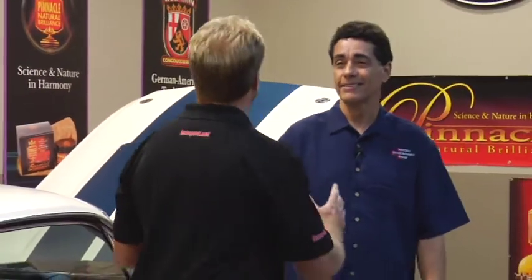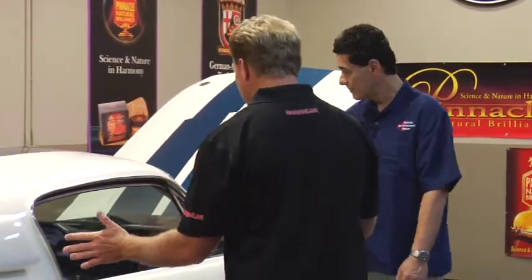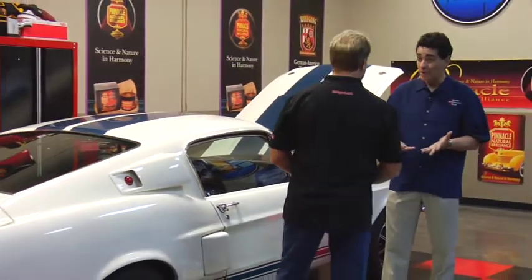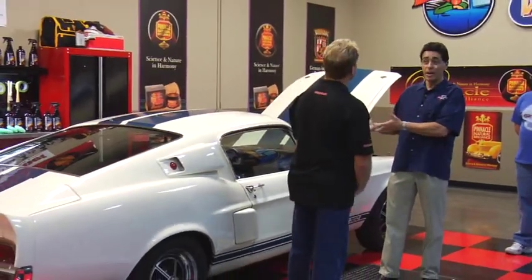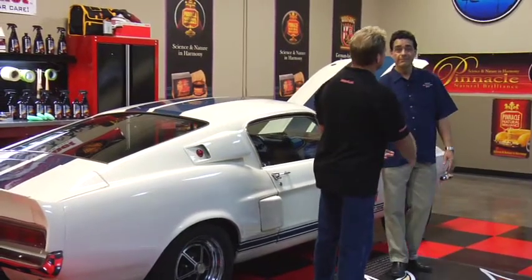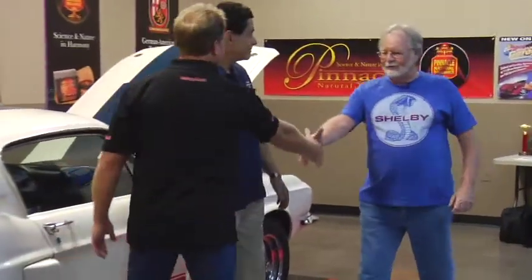Hey, I happen to have a 1967 Shelby GT350. What do you think of this? Beautiful car. I'm a member of the Shelby American Automobile Club, by the way, so I have a soft spot in my heart for anything Shelby, but this really is an exceptional car. I happen to have the owner here, Bob Pearson. Come on in, Bob. Hi, how are you? Can you tell us a little bit about your car?